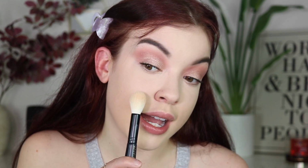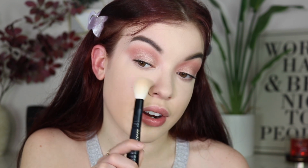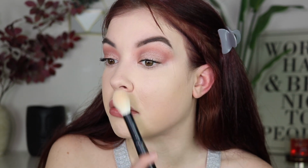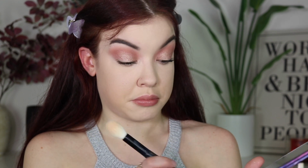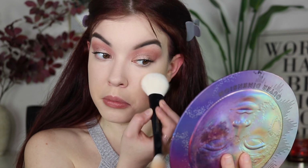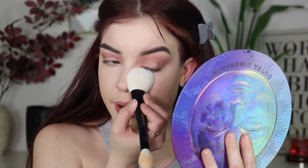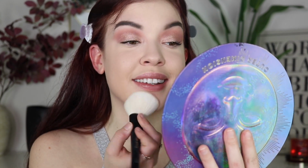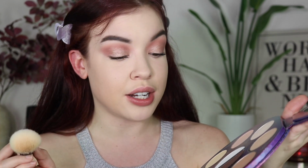So look at the pores over here on the under eye, like in just this area in general. And then look at the pores in this area. Okay, wow. I was not expecting it to look that good.